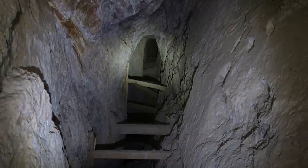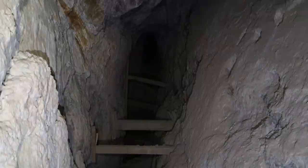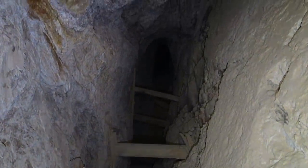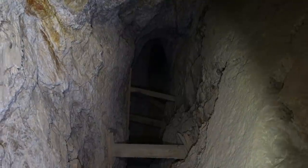I'm tired. Very tired from a very long hike getting in here. It's going to be getting dark before too much longer. We got a long hike back down the mountain, so I'm gonna wrap this one up here.